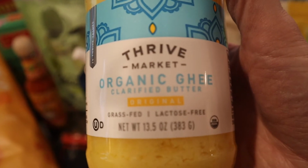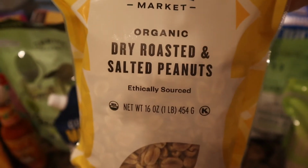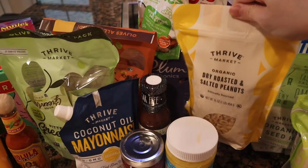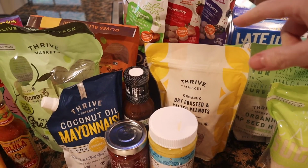Staple in my house for pancake making is the ghee. I got some dry roasted salted peanuts because I'm going to be making peanut butter in the Vitamix with this. I'm excited to do that. I thought I had those a while ago and it turns out I didn't.